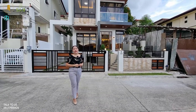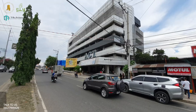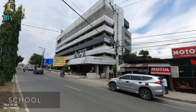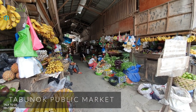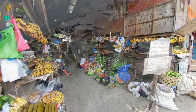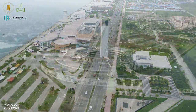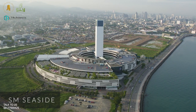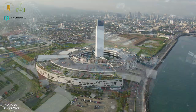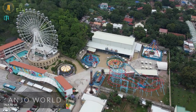So this community is 1.9 kilometers away from the nearest supermarket, 2.6 kilometers away from the nearest school, 1.4 kilometers away from the nearest wet market, 4.2 kilometers away from the South Road Properties, 8.7 kilometers away from the biggest mall here in Cebu, which is SM Seaside, and 6.5 kilometers away from Ayala World Theme Park.